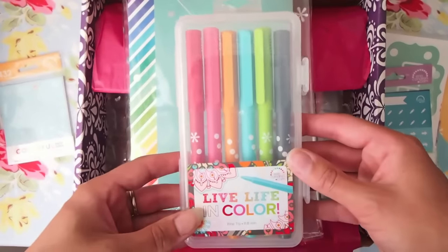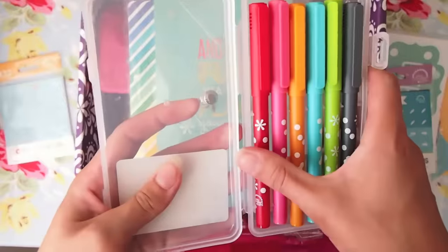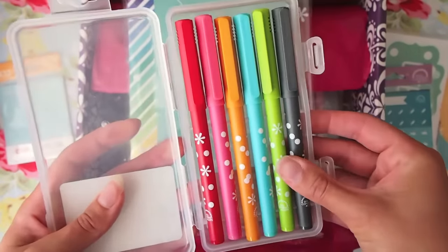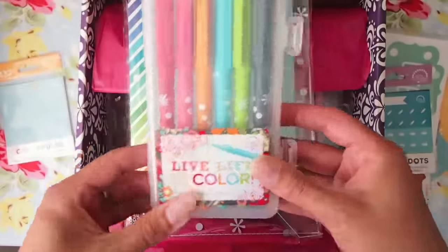So you get these markers. These are really nice markers. They come in this cute box. You have them in red, pink, orange, turquoise, lime green, and this really nice charcoal actually, which is nicer than black. So those are really cute, I like those a lot.